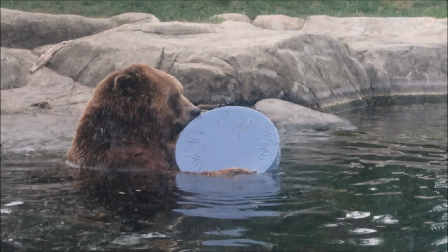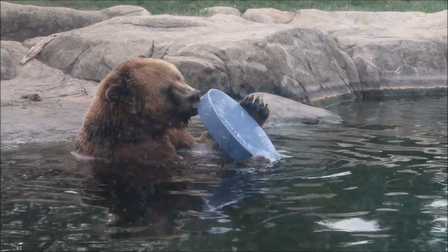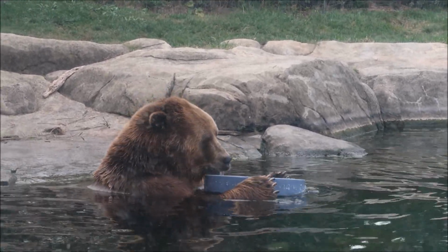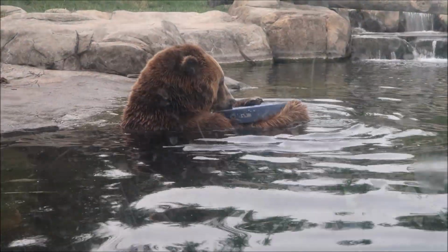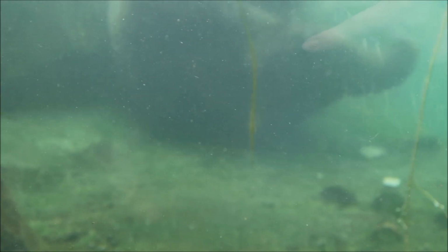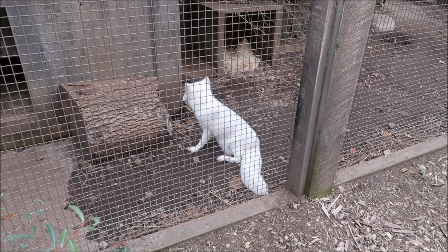That is a big brown bear. He's just enjoying playing in the water. That is super cool. Just hanging out there. What even makes this bear cooler is, I don't know if we could see very well, he's just sitting on the ground, hanging out, playing with that buoy thing. He is huge.